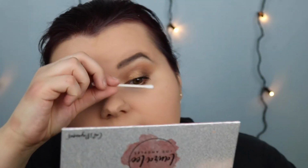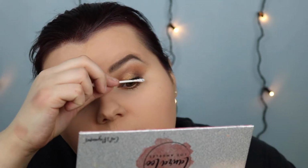What I do now to make it not as sticky is I just get a cotton wool here, and that is what my eye looks like today, and so that is basically what my eye is.